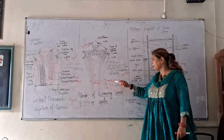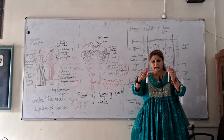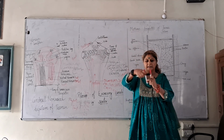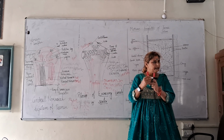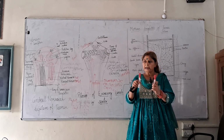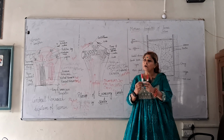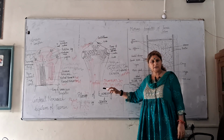In each proglottis the two dorsal canals attach with each other and form a transverse excretory canal, because these are two parallel canals. Let these be the dorsal excretory canals. In each proglottis these two are connected with each other and are called the transverse excretory canals. I think that is clear to everyone.